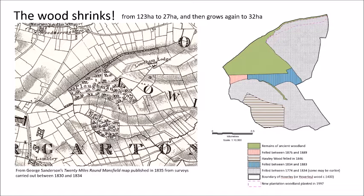But from that point on, we started to lose the wood at a rapid rate. So this picture here shows the 1609 woodland. Most of this grey area had gone by 1834. So sometime between Chapman's map and Sanderson's map, that had all gone. Then Hawley Wood was felled, and I found newspaper adverts wanting labourers to help grub that up in 1846. And then slowly, this bit went, and then last but not least, this piece went. Leaving Ploughman Wood pretty much as we see it today.